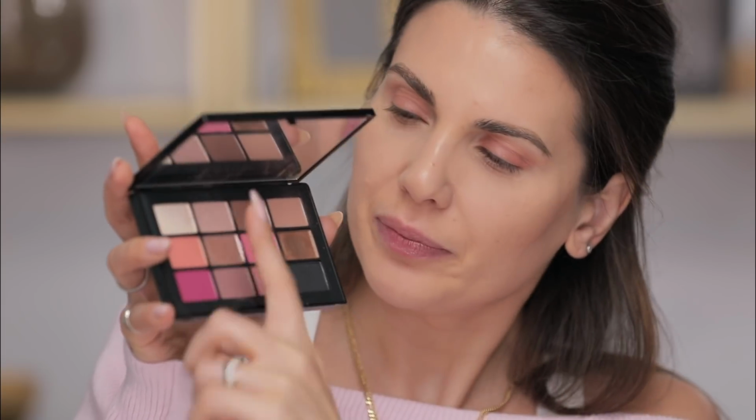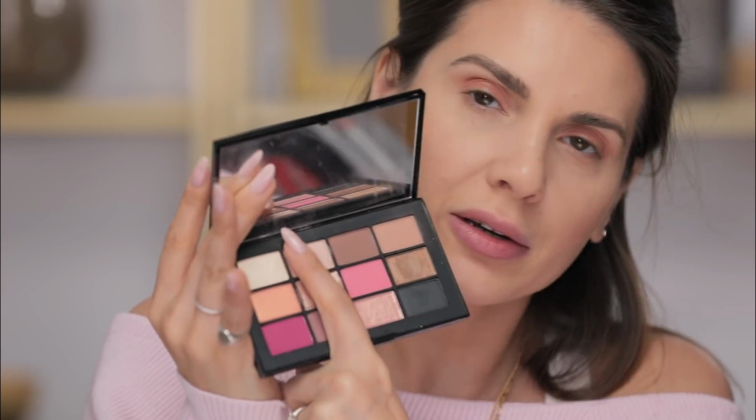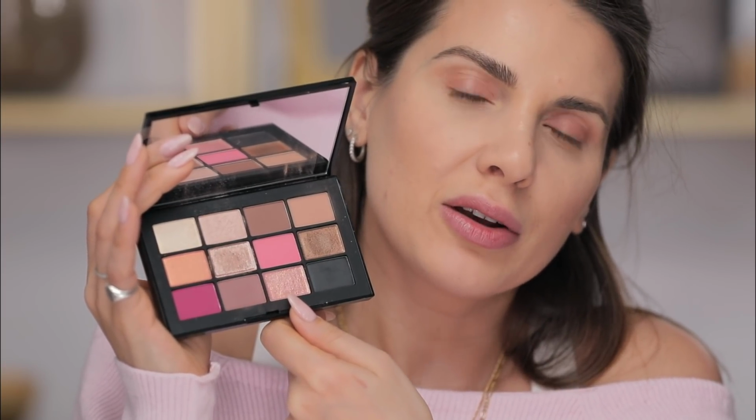Here is a look, here is a look, here is a look, here is a look, okay? So you basically got four different looks, endless possibilities. But they arranged it like this because it's just easier for beginners and for people who literally have no idea how to use this. So I'm going to use this second row in here. These are the colors that a lot of you would like and would use.